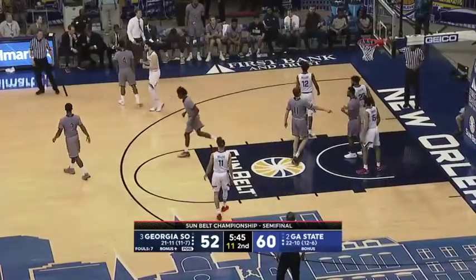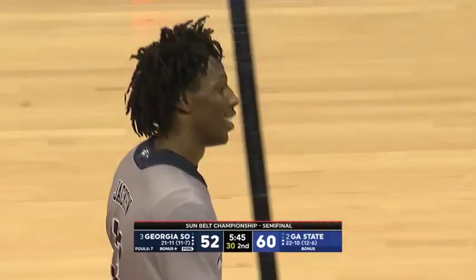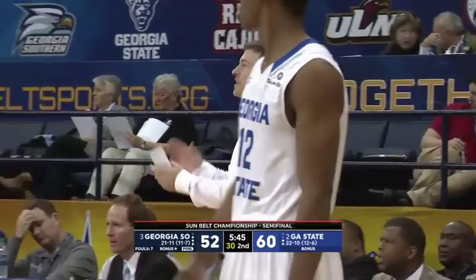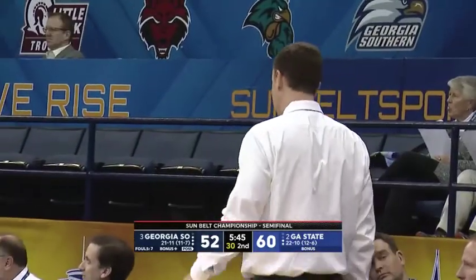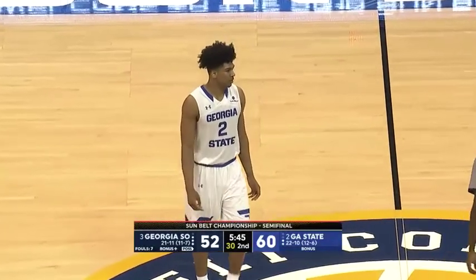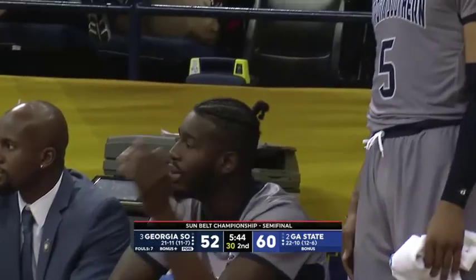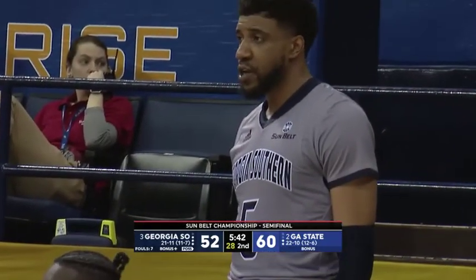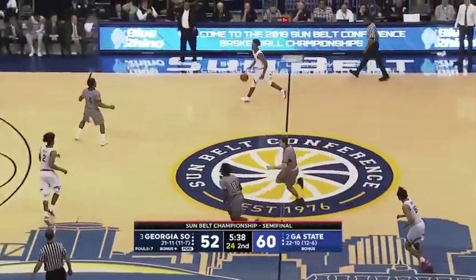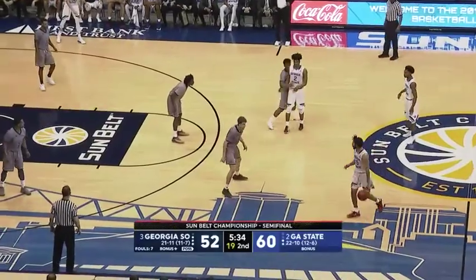Jackson's pass fumbled out of bounds by Hughes. Not sure it was a really good pass. Looked like he lost the ball. But their spirits continue to be good. The Panthers are a step slow in this half. And again, here's that full court press, and it does a really good job of slowing down Georgia State. It has changed the tempo of this game.